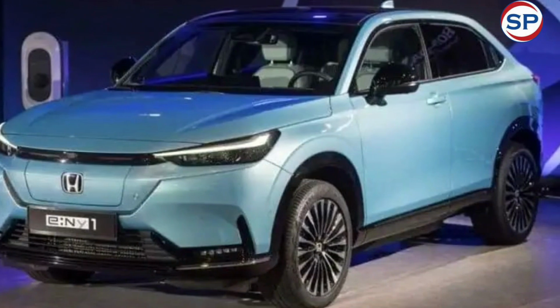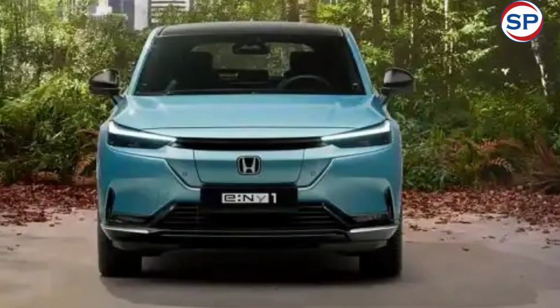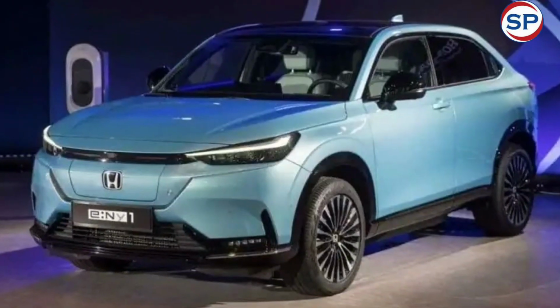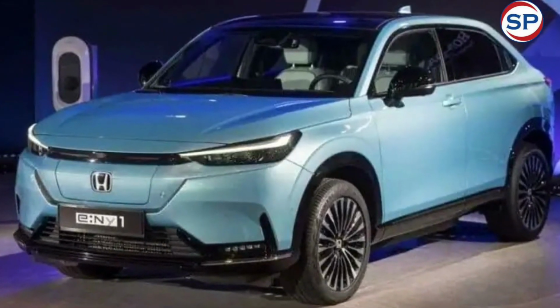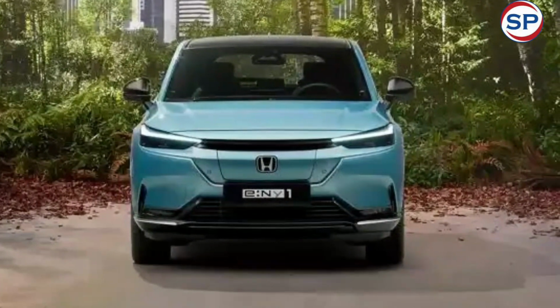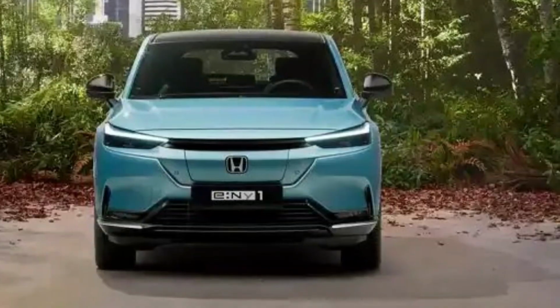The launch information has not been given by the company at the moment, but it is expected that it can be introduced in the Japanese and European markets first, after which it can be launched in many countries of the world. At the time of launch in India, its price can be between 25 to 30 lakh rupees.